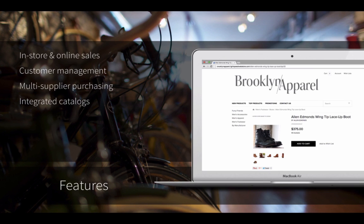We also offer integrated catalogs. We have over 13 million items available from over 200 vendors. So chances are, if you're in any type of remotely common industry, we probably have some of the vendors that you already work with listed in these catalogs.